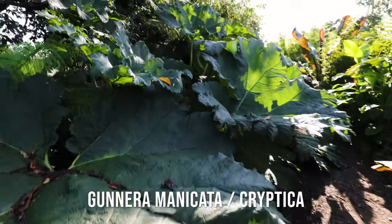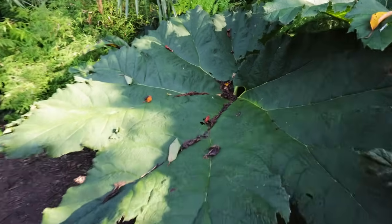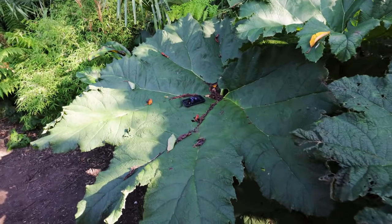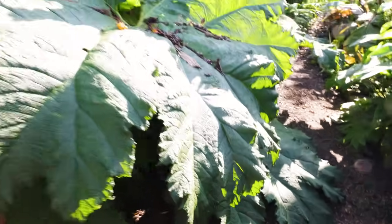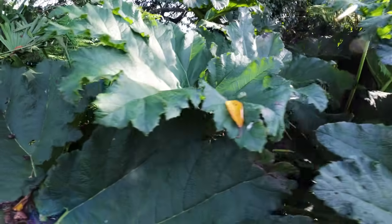This Gunnera has really gone crazy, full crazy. It's massive. It's hard to actually convey it in a video, but that leaf there, if I put my phone on the middle, that probably shows you how big it is. The leaf is maybe 7-8 foot across, and that's not the biggest one. Over here, some of these leaves under the base there, that one is colossal. This one is massive. Unfortunately, as a whole, this Gunnera has probably grown far too well for this spot.